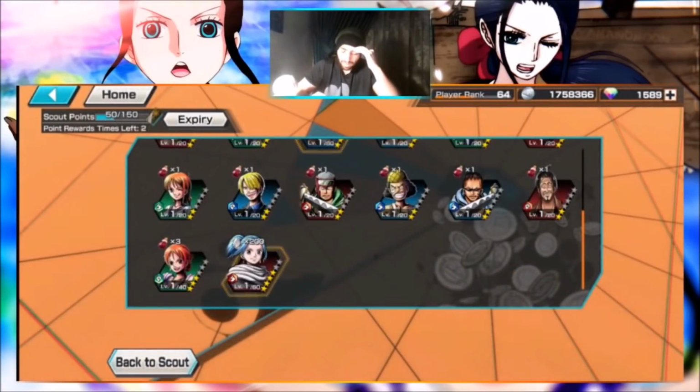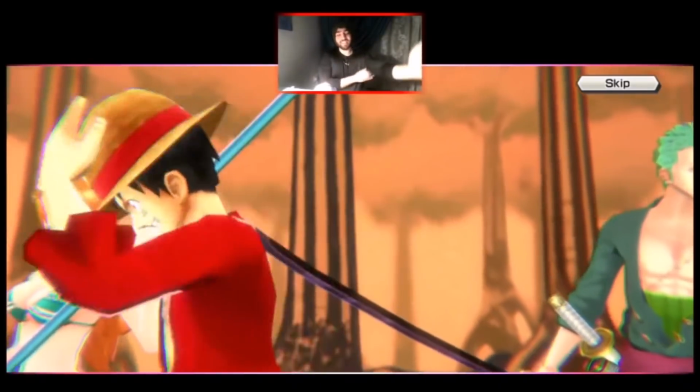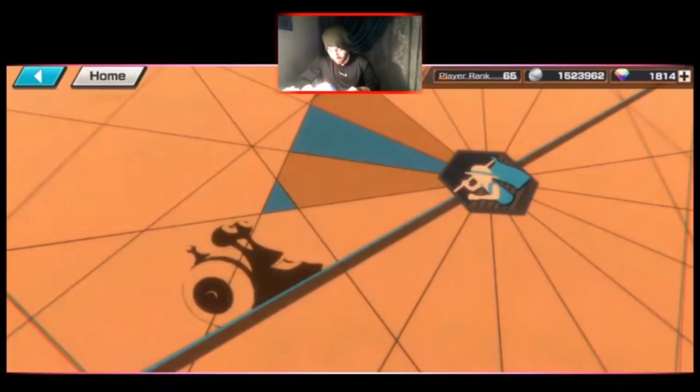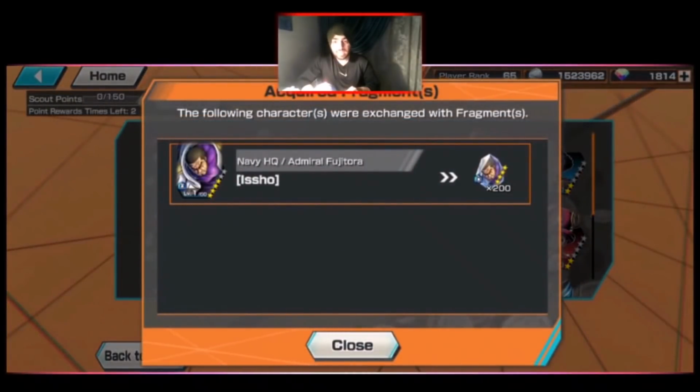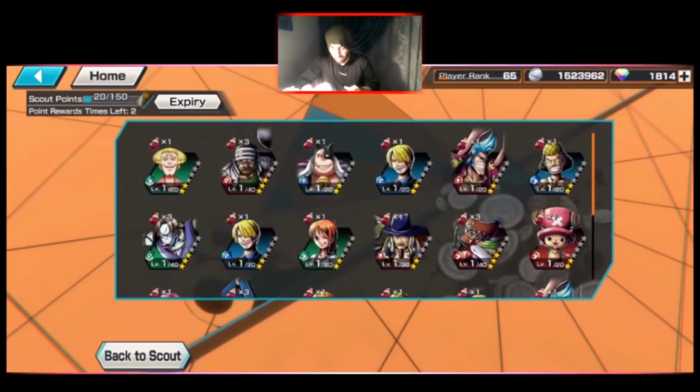No. It sucks. But hopefully they give us this Rayleigh in the ticket. And it's not a runner. Oh, I don't have him. That was it? Huh? Okay, see guys? This is what you get for spending $50 in this shitty game.